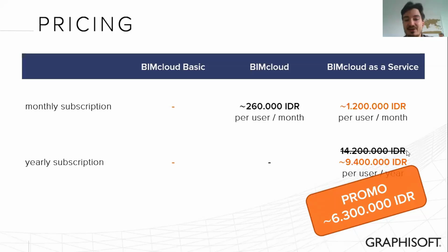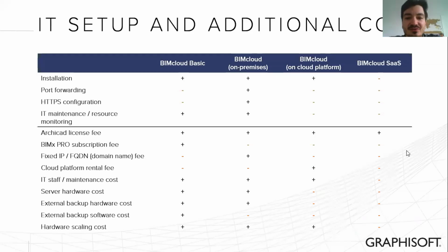Well, until now you could see what are those features and what are the solutions which make Bimcloud and Bimcloud as a service stand out compared to the Basic. But what is justifying also the price difference? I just want to show you this. If you do the setup and the IT investments all by yourself, then basically you can see a list of all those things that you need to do to set up Bimcloud Basic, to do the Bimcloud on premises, and even the Bimcloud on a cloud platform.